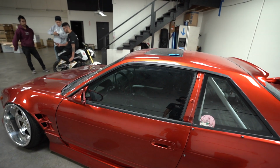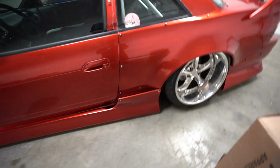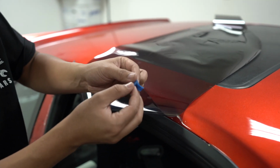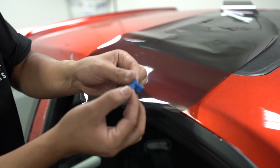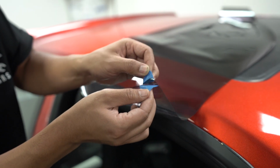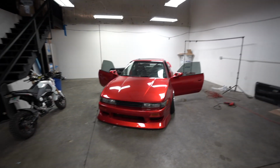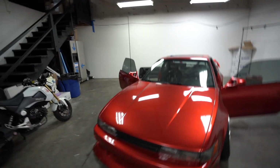There we go, one side is done. And don't mind my side skirt, I'm gonna come back and fix that. Look, here's a little tip. If the tint isn't coming off easily, get two pieces of tape, put it on, pull it apart slowly, and that's how you get it off. Sick, right? Okay, I got both sides done. That side didn't go as well as this side.